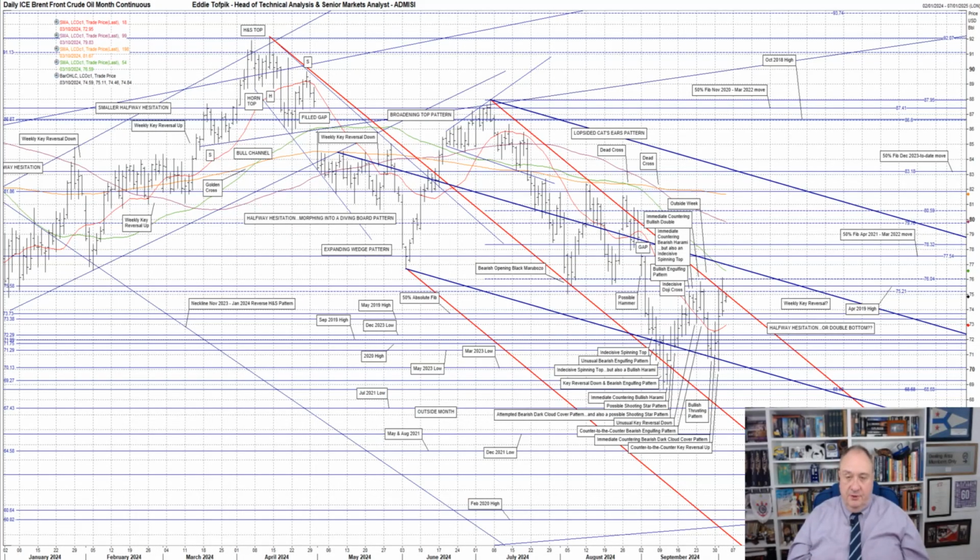ICE Brent crude oil futures. A reactionary bearish black crow yesterday after first making a new, very recent high following the previous session's very large counter-to-the-counter key reversal up. Now, I said yesterday that this large pattern on the surface looked very reasonable, yet I still found it somewhat disappointing, and I'll explain what I mean.